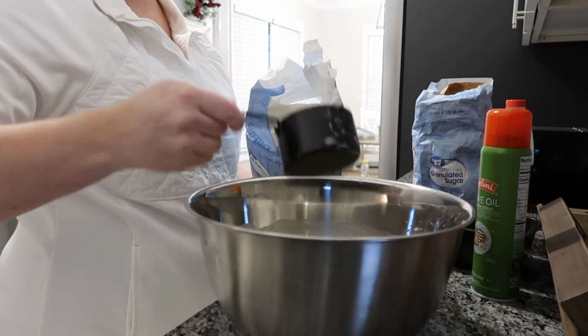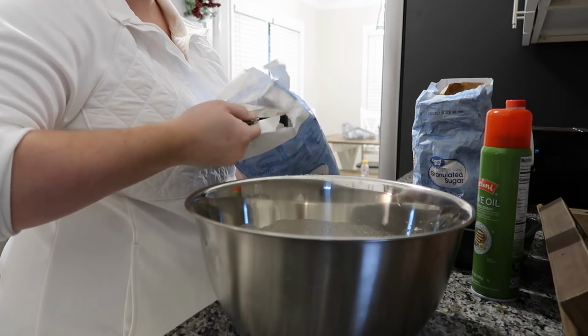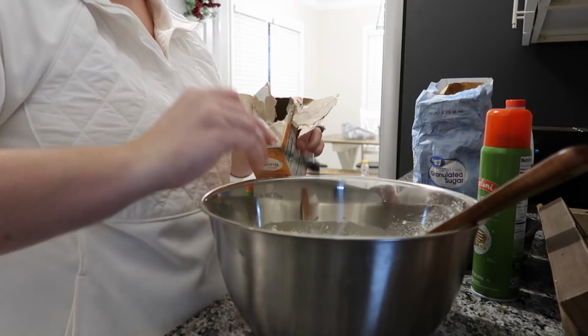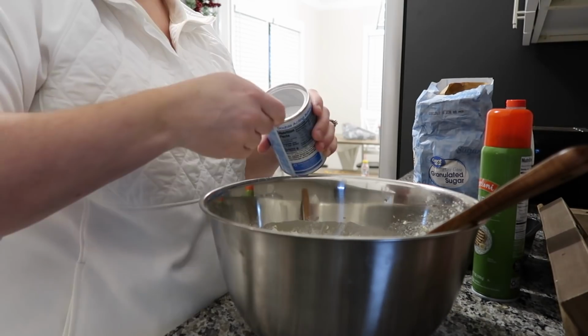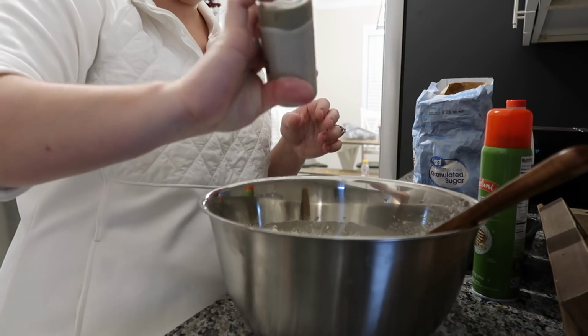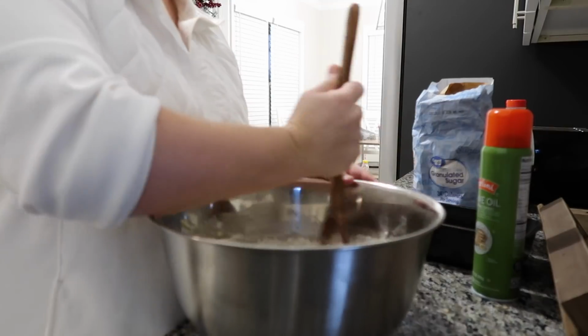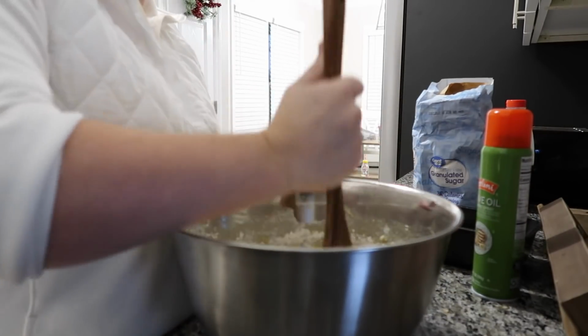And then I went ahead and added 2 cups of all-purpose flour, and then I gave that just a little stir to kind of get that mixed a little bit, and then I added some baking soda and baking powder and then some salt and gave that a stir, trying not to overstir it, just enough where it was mixed.